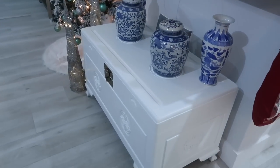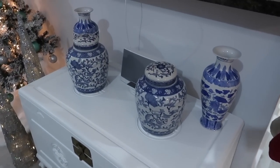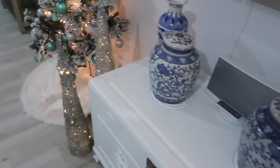I really love how you painted this white now, this box. You like it? Look, yes. This was at my old house and it was green and I painted it white. And then these are a bunch of the white and blue type of ceramic things that my mom had, and I took all those.